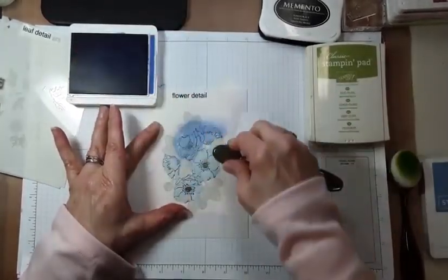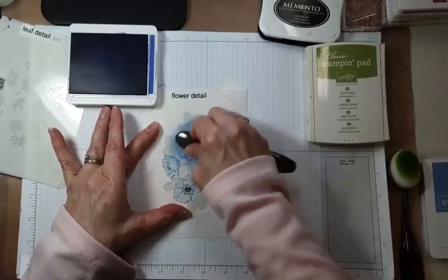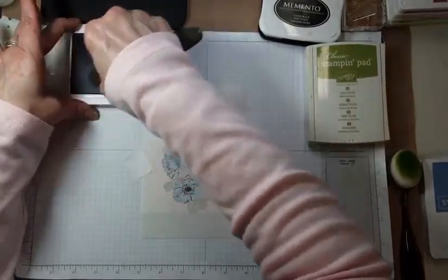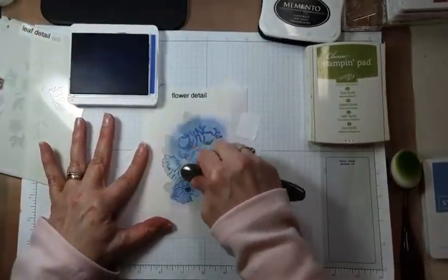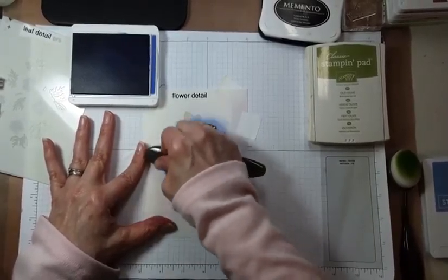I'm going to add some of this over that. Oh, did I tell you I used boho blue before? I think I did. Anyway, my first color was boho blue, in case I forgot to say that.